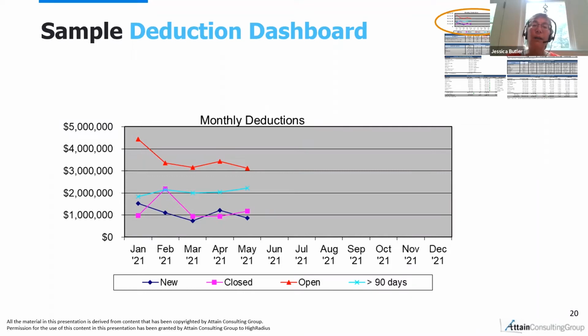So very quickly over time, you will know most of this because if you're working in it day to day, you're aware of it. But for management to be able to look at this, you could look at this quickly and say, oh, you know what? I'm moving open deductions in the right direction. They're coming down. I'm happy about that. I have a teeny uptick in my over 90 days. I really want to get that down. But you can see that very quickly as opposed to going through pages and pages of information or trying to figure it out yourself. So that's the first piece.